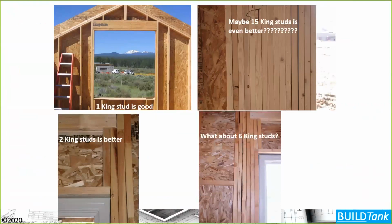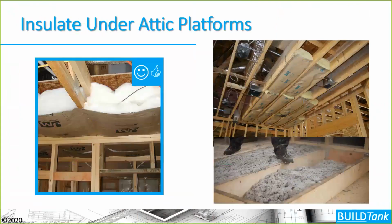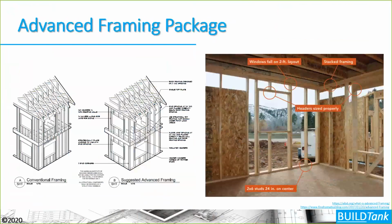So the program requirement says that you can use ICF forms. You can use SIP panels. You can use continuous insulation as a means to slow or stop thermal bridging through framing, or, before we go there, you can use an advanced framing package, which I'll show you here in just a second. But also, this thermal bridging happens at attic platforms that support HVAC systems that might be in attics or other things that might be in attics. So this section includes proper insulation underneath attic platforms, and then it goes into the advanced framing package here.